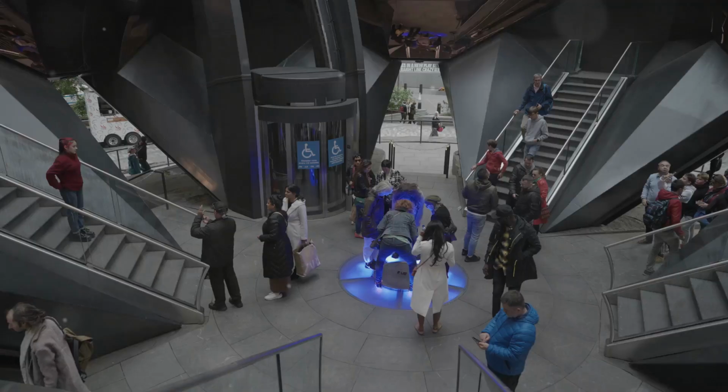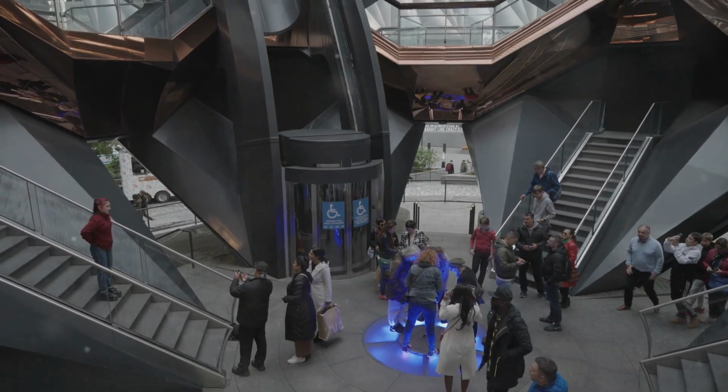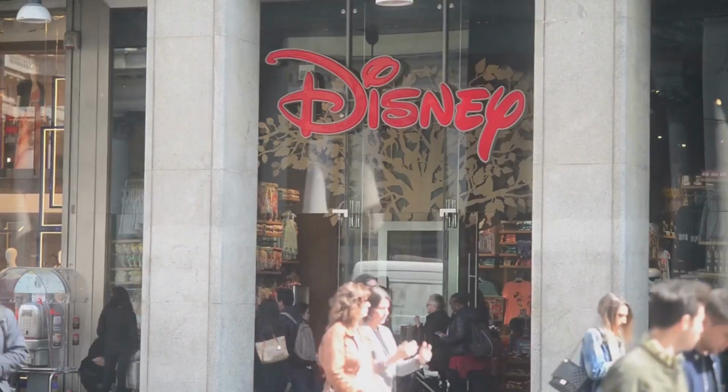I once tried to find the entrance and ended up doing a mini tour of the entire block. Who knew a concert hall could be so elusive? Just remember, it's worth the adventure to get inside.